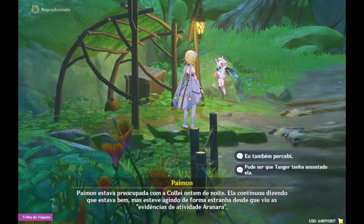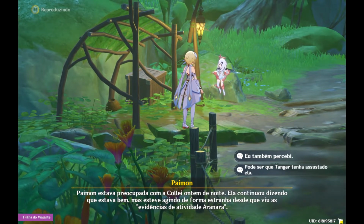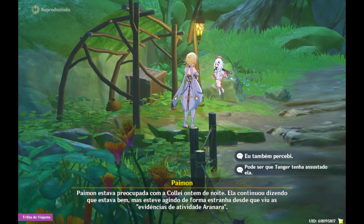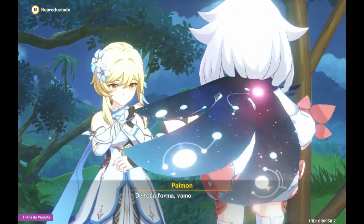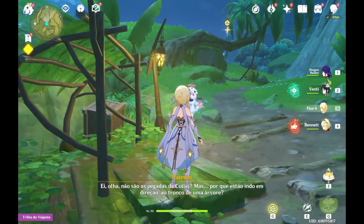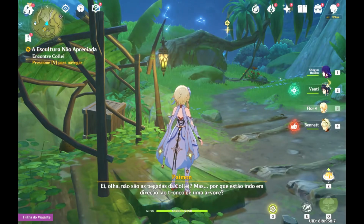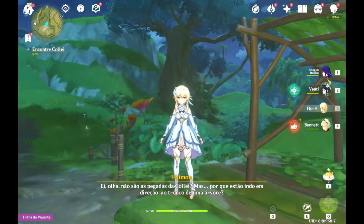Even though she kept telling us she was okay after we saw the evidence of Aranara activity, she's been acting kinda strange. Anyway, let's go find her. Hey, look! Aren't these Kale's footprints? But why are they headed towards the tree hollow?